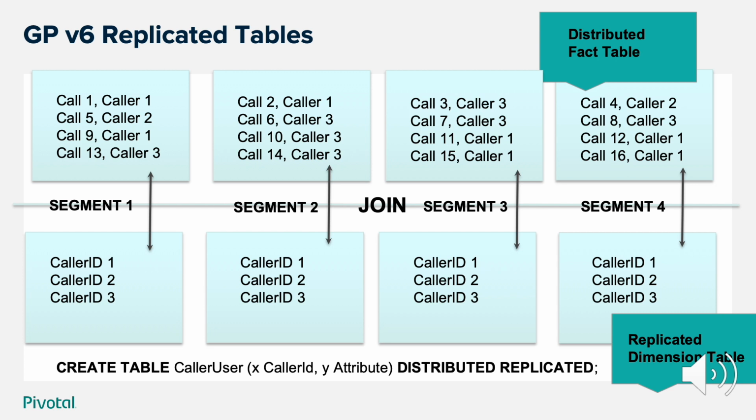So you can see here a typical fact and dimension schema. In this case, you have many calls and fewer callers. The callers will be stored as a replicated table, and all callers will be stored on every segment. The calls, which are a fact table, will be distributed so that they can be spread across the entire cluster. They're too big to store on every segment. However, when doing a join, that allows for local join processing and faster query execution.